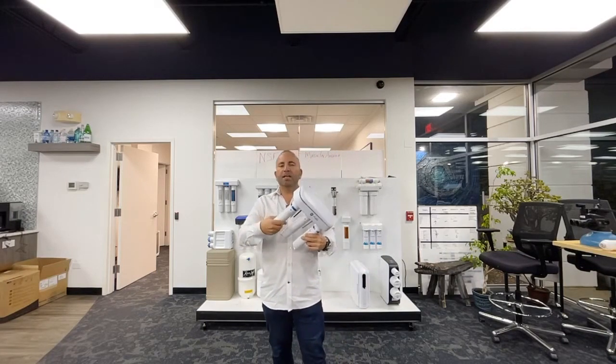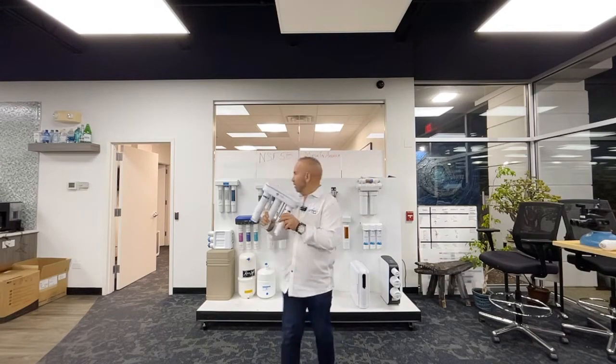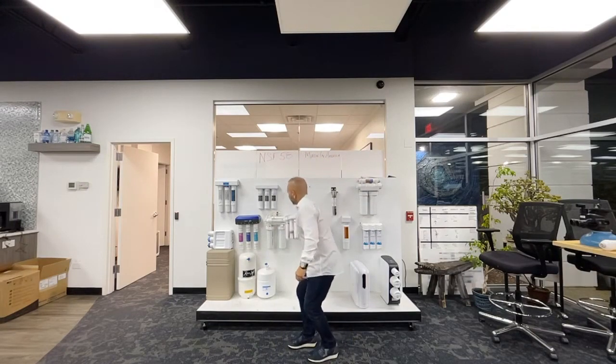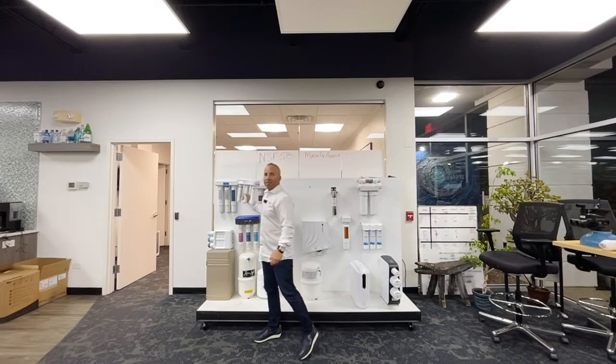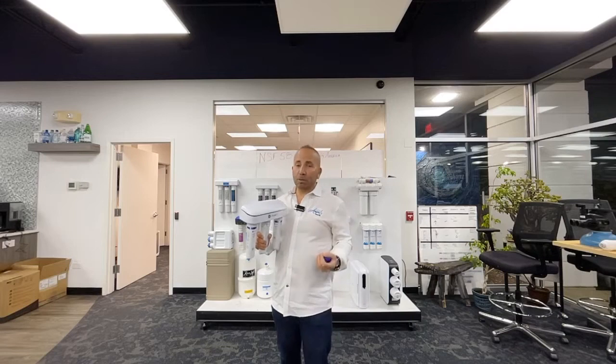If you see them, they've got little teeny filters, tiny filters. Compare that to one of their biggest systems right here. It's half the size. You actually need to change the filters on the big box system 4 times a year, and the membrane every year. So that becomes expensive.